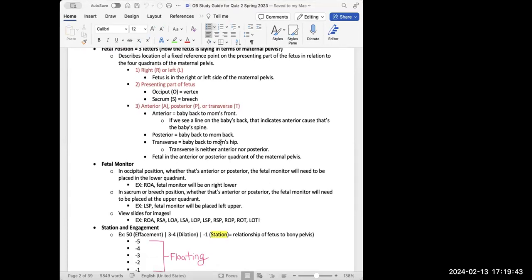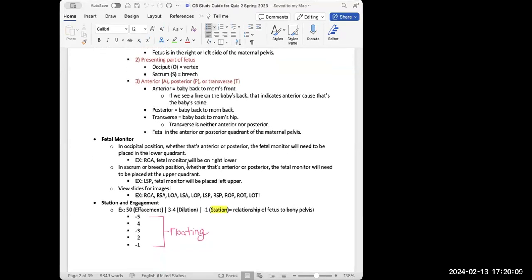So anterior means that the baby's back is to the mom's front. So we'll typically see the line of the baby's back in the picture. If you see the line of the baby's back in the picture, that means they're anterior because we can see the spine. Posterior is the baby's back is to the mom's back, which means it's like they're facing you. Transverse is when the baby's back is to the mom's hip, or they're sideways, okay?